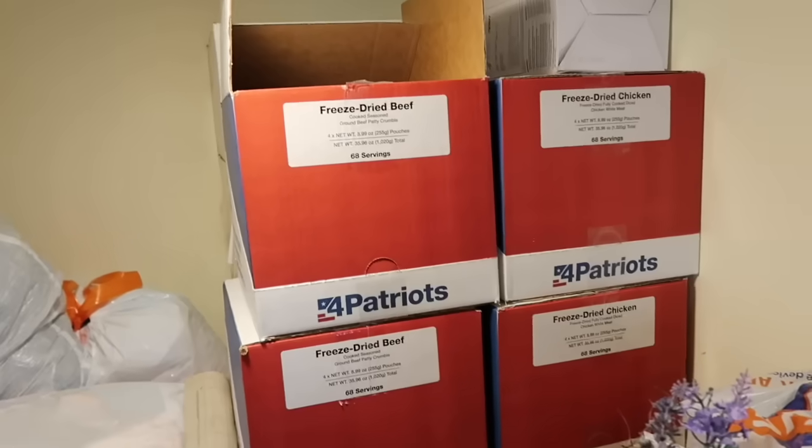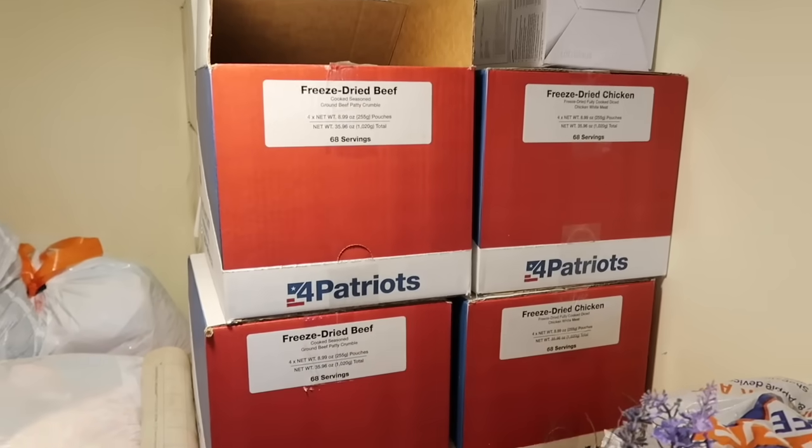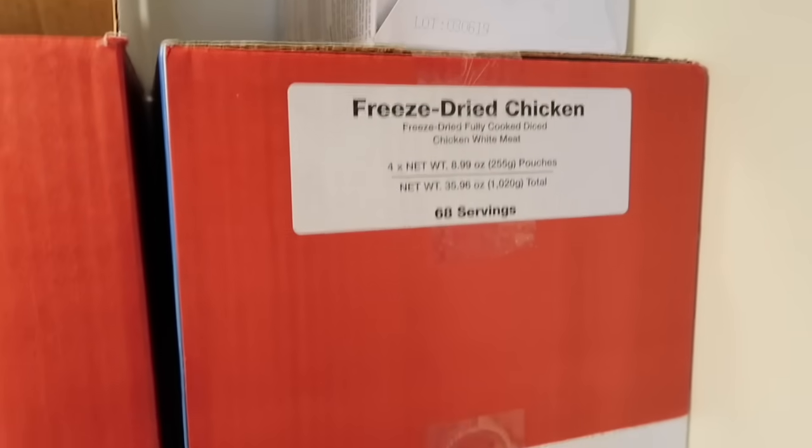Nothing goes to waste. In this closet, we store some more of our long-term food storage. There's sugar in here, rice, oats. But in here is our freeze-dried beef and freeze-dried chicken from For Patriots.